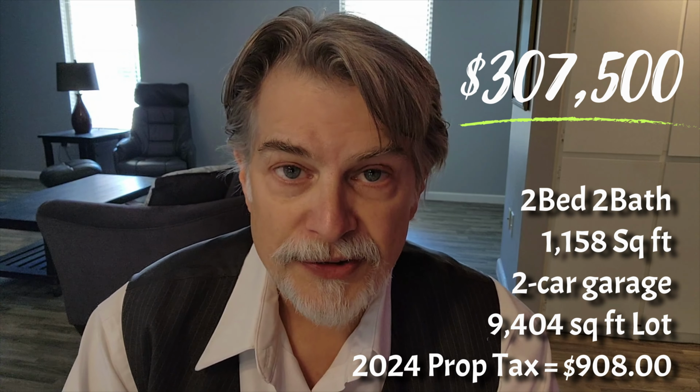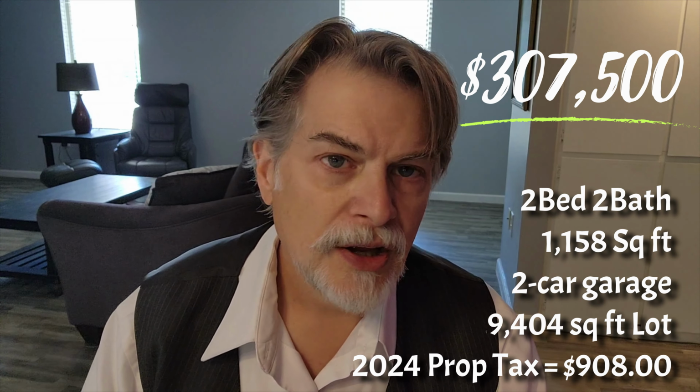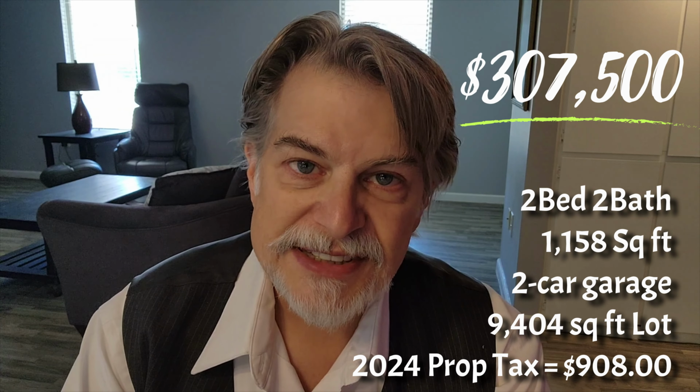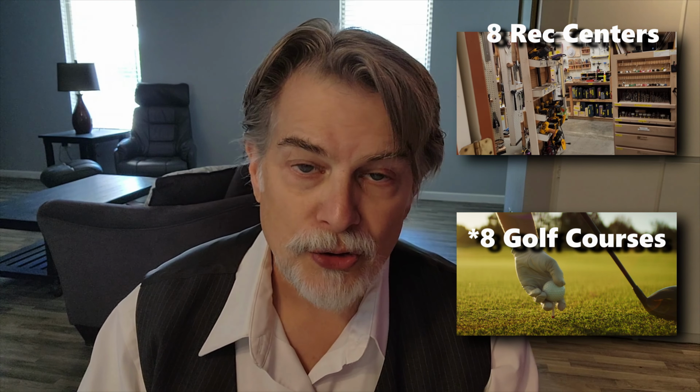So this home's offered at $307,500. Really a low price for the Phoenix area. Yes, it's smaller, it's 1,158 square feet, 2-bed, 2-bath, but it's also part of the Sun City community where you have 8 recreation centers, 4 golf courses. So when you come here to live 55 and over, you have retired or you're thinking of retiring, it's not a place where you just go and hang out. It's a place where you come to do things, meet new people, get involved with the community, and enjoy life to its fullest.